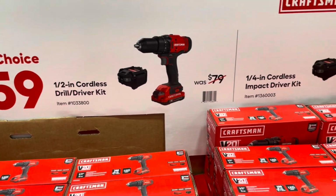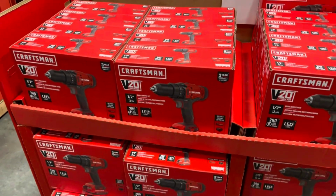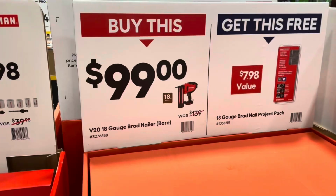And for $59 they had the half-inch cordless drill driver kit or the quarter-inch, both for the same price. So this is a really good deal on this one. It does come with the kit, so it's the charger and the battery and the tool.